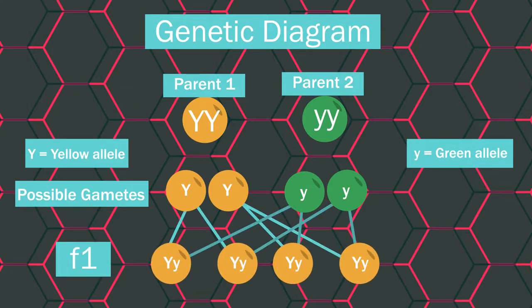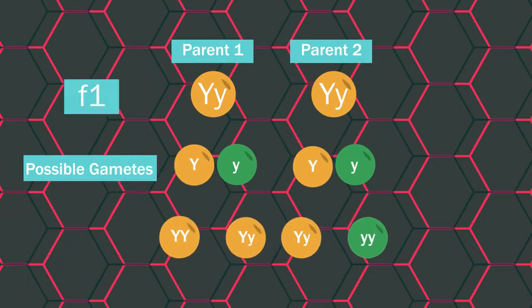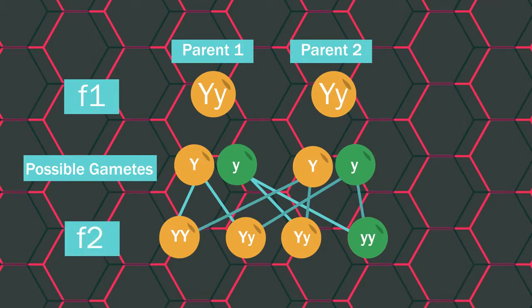Because the yellow gene is dominant, all of the offspring will have the yellow pod phenotype, but do carry the green recessive gene. Now let's see what happens if we cross two of the F1 offspring generation. And in our next generation, F2, we have 3 yellow pods, but this time we have a green pod offspring that has both recessive green genes.